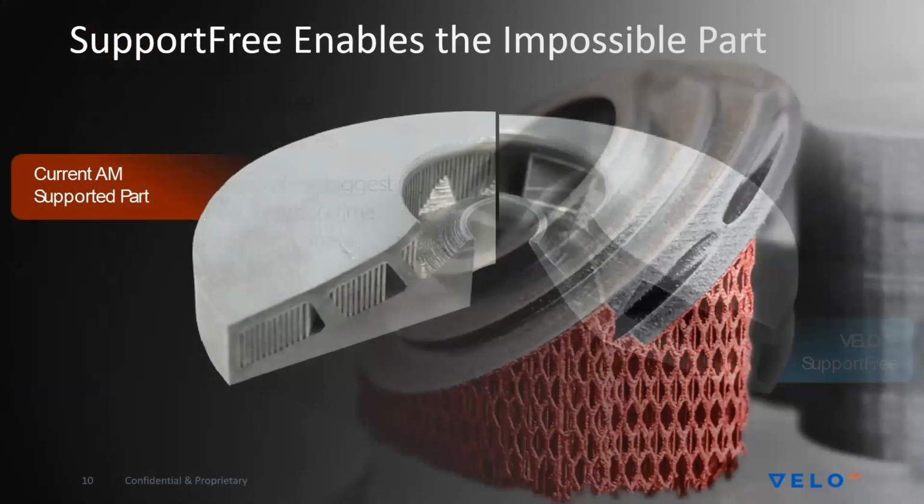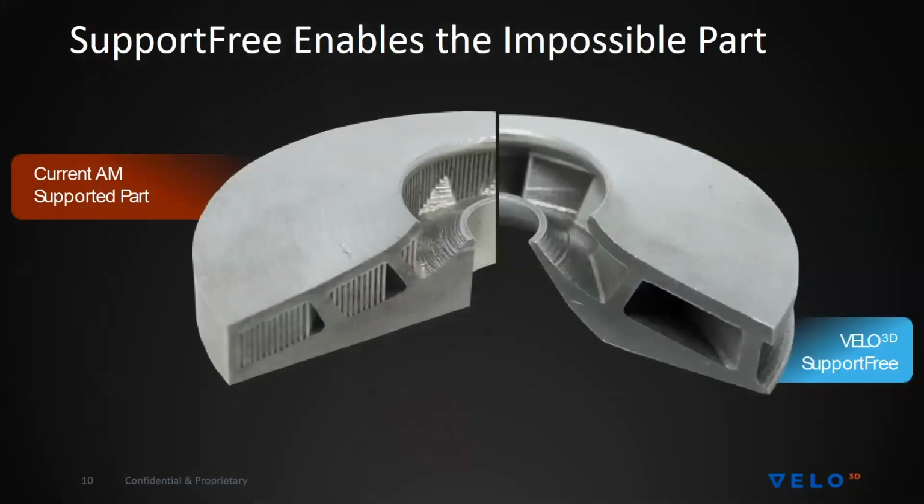A great example of the use of support-free manufacturing is in shrouded impellers. And this slide serves to illustrate a little bit of the difference between what you might get from a more conventionally supported metal AM shrouded impeller versus the capabilities of the VELO3D system and of manufacturers such as Stratasys Direct.